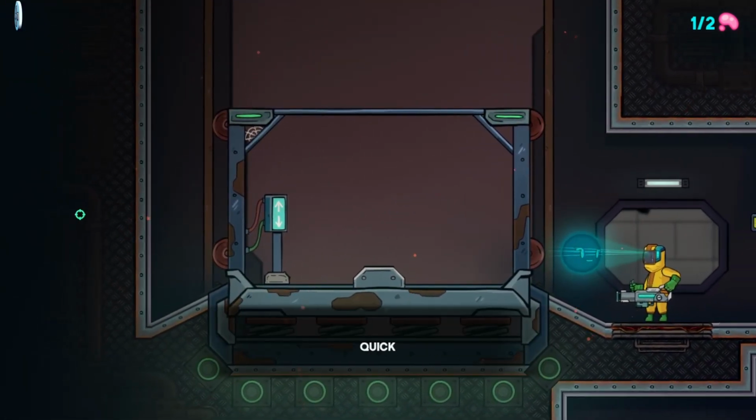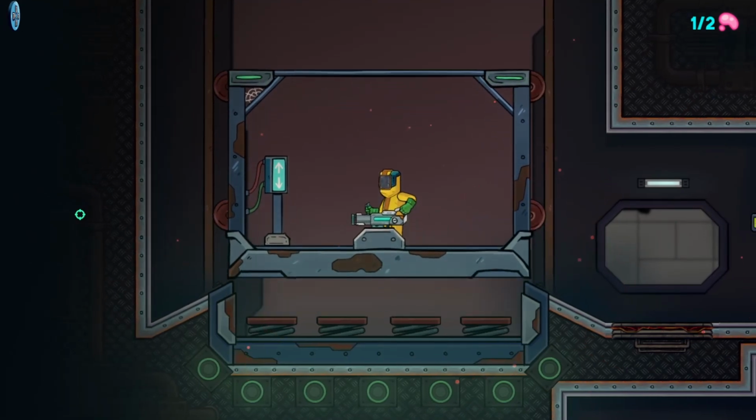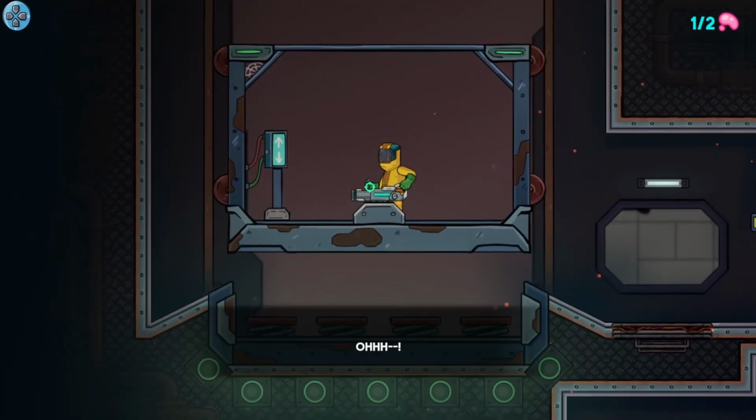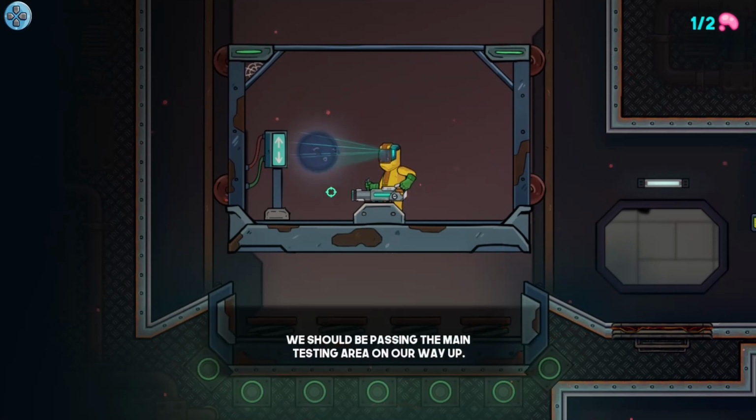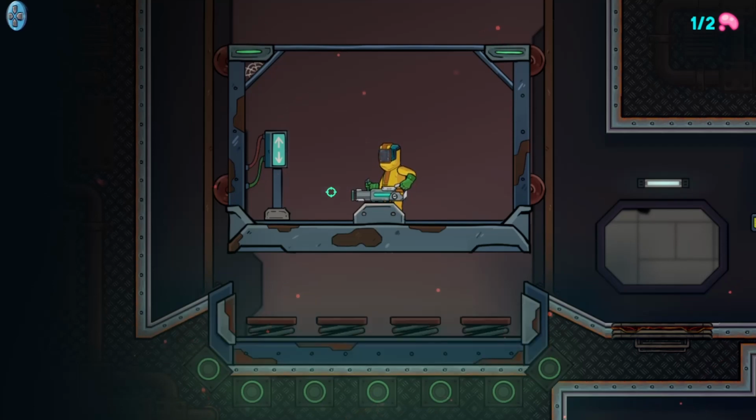Now, quick, get in! Oh. We should be passing the main testing area on our way up. It's really quite a sight to see. You'll enjoy it.